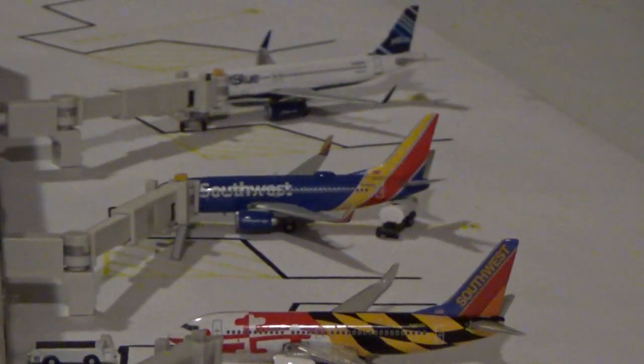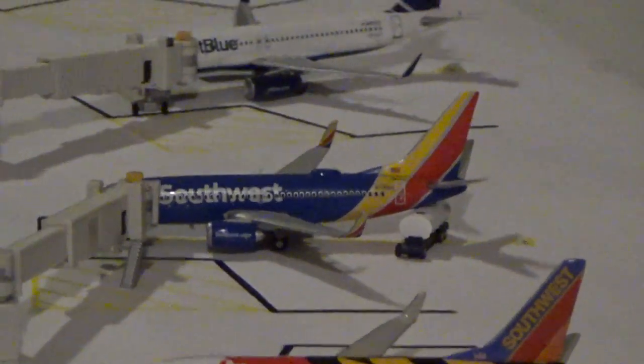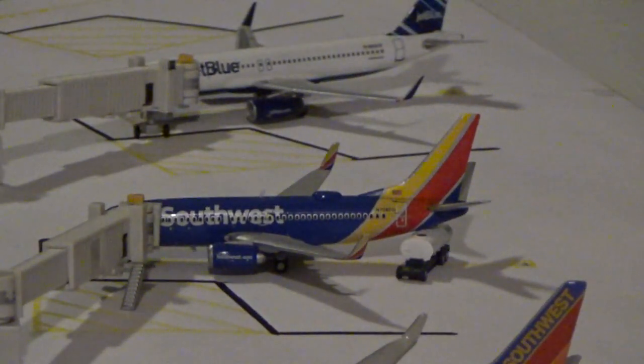Next up, we have a Southwest Airlines Boeing 737-700. He's currently loading up passengers with service out to Las Vegas after arrival from Phoenix Sky Harbor. So a nice little Southwest lineup there.